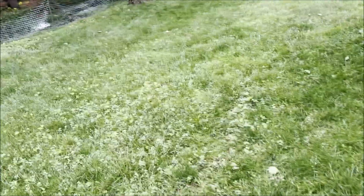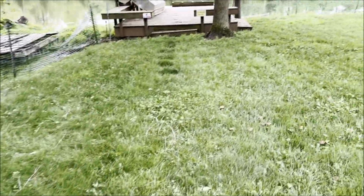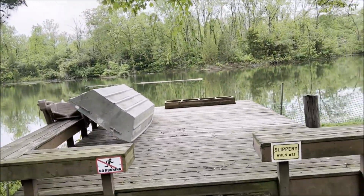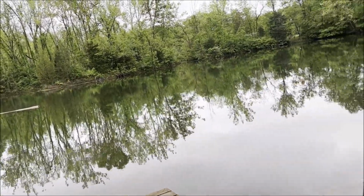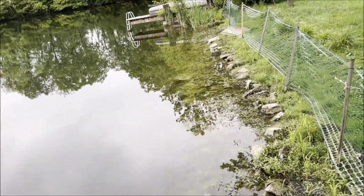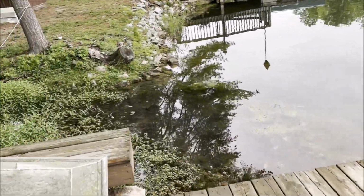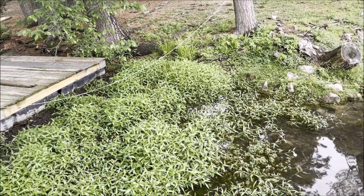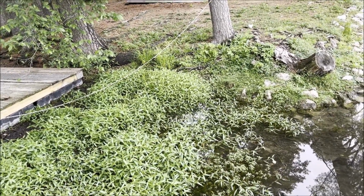Like I said, you can see the grass is going to seed. Water's about the same level as it was last week, and we've had another 2.5 inches of rain since we were last here. It's going down some. I need to see if I can pull that back out of there a little bit, but I'm not going to do that today.